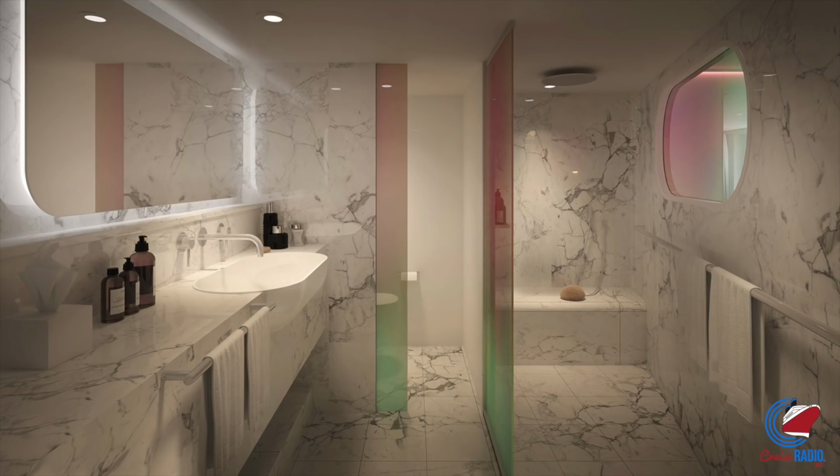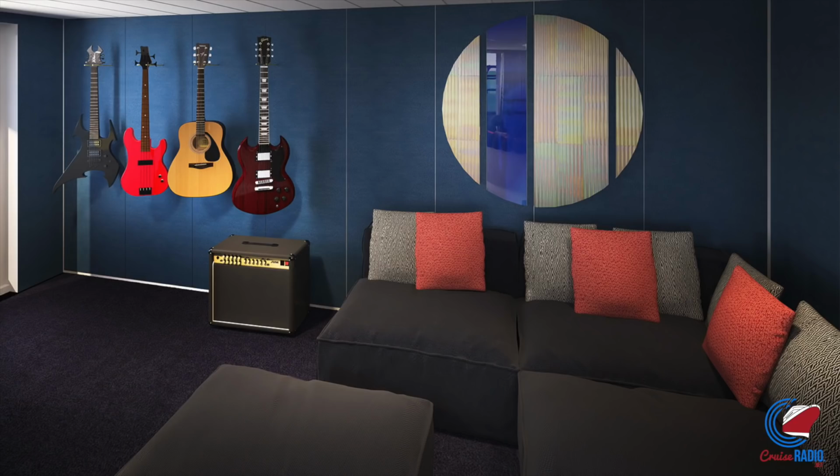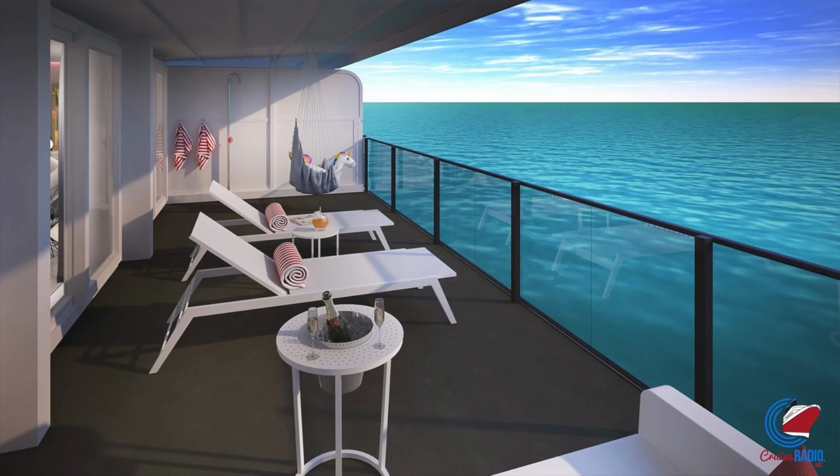And then there are the Mega Rockstar Suites, including the Massive Suite, which is a great place to entertain. It even comes with an actual record player and a collection of vinyl, two electric guitars that you can actually play, and then a hot tub on the terrace there.